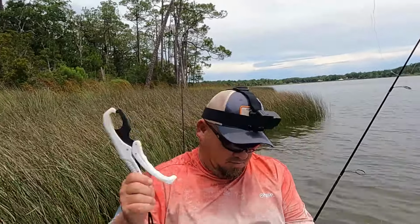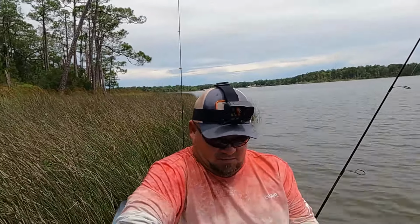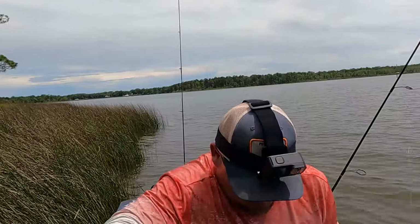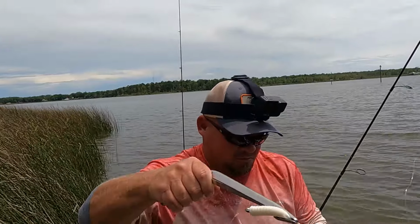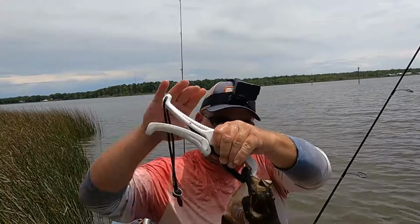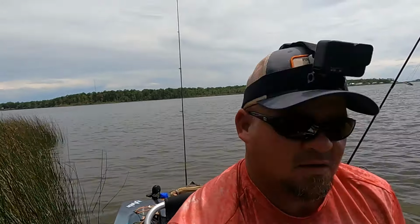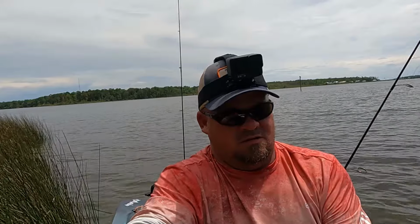Golly. I've been whacking them. I just had to put the head cam on. I had it put up because it rained. This is like number five. 30 boxer. Another nice flounder. He's probably sitting at 17, 18. He's going in the box.